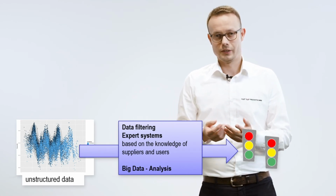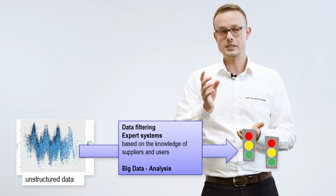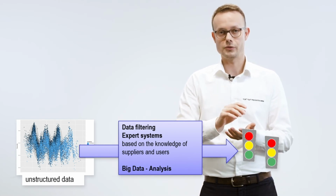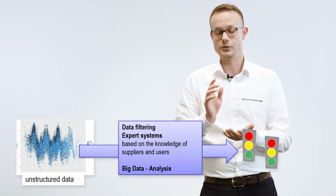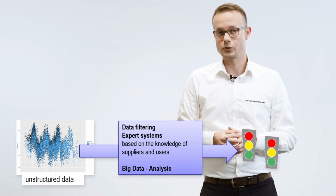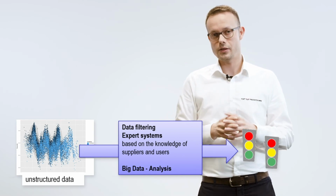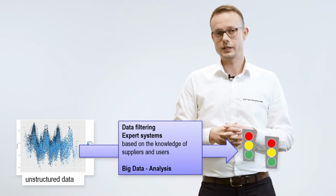This means there definitely has to be a big data analysis, but this big data analysis has to be combined with an expert system, because you need the knowledge of the expert, the knowledge of the designers of the system, and also the knowledge of the people who work daily with the tool systems and with the tongs inside the production area. All this knowledge you can put together to do this deep data analysis, and then you will get answers.